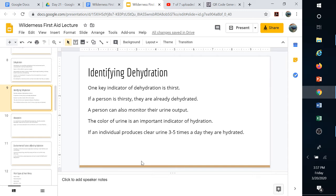So I know the military, I think the Marine Corps used to use it as well. They would have these urine color charts next to the urinals, especially for trainees like recruits. And as they would come in from the field or whatever, use the bathroom, they could look at their stream and look at the color chart, and it would tell them how many liters or quarts of water they should drink.